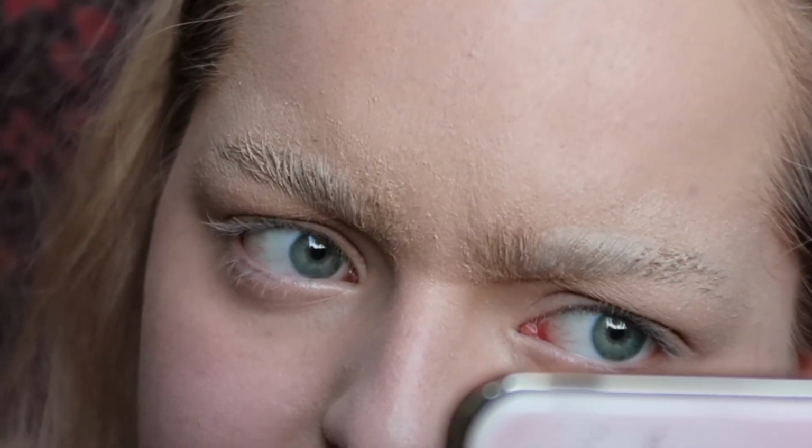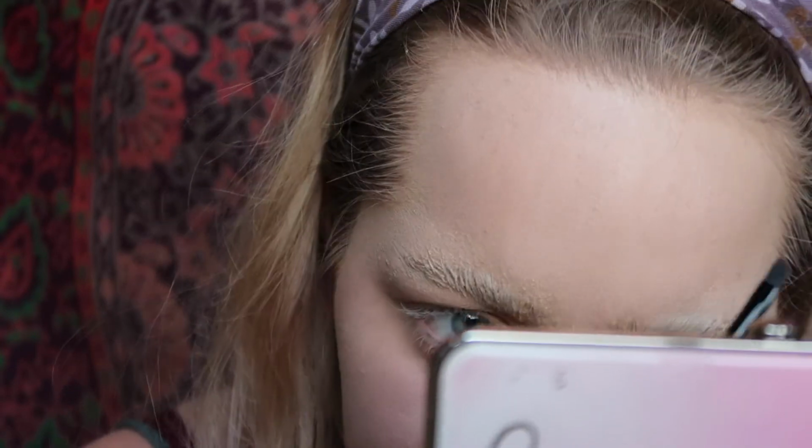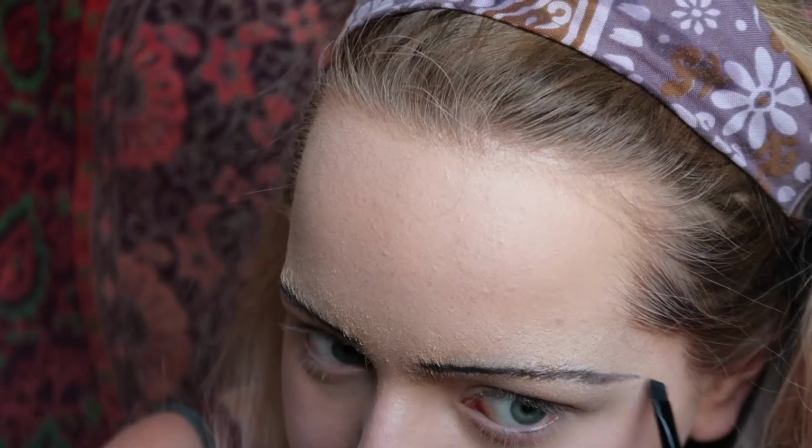I'm just going to take some dark eyeshadow and try to do, oh god, this looks awful. I'm looking at it up close in my mirror and oh my god, I have never looked worse. This doesn't seem right. Oh god, they're not even. They're not even at all. That might have been too far.